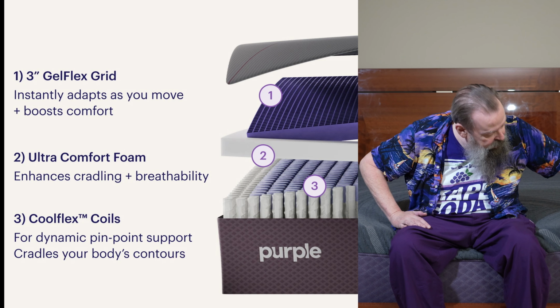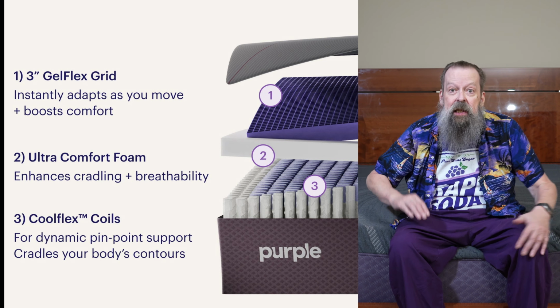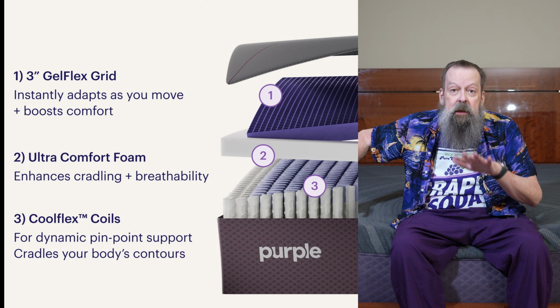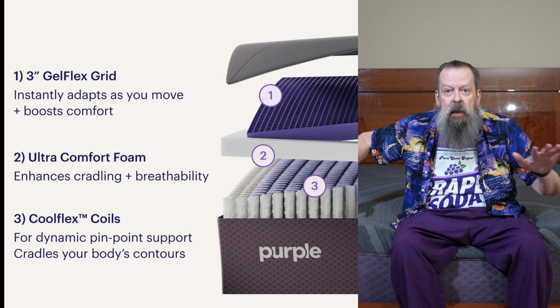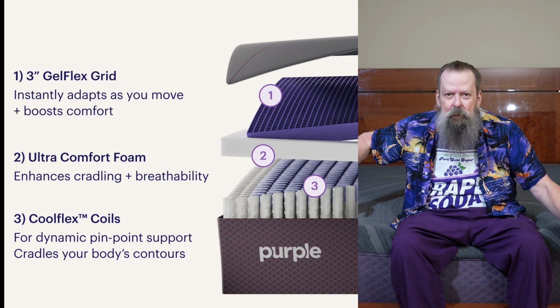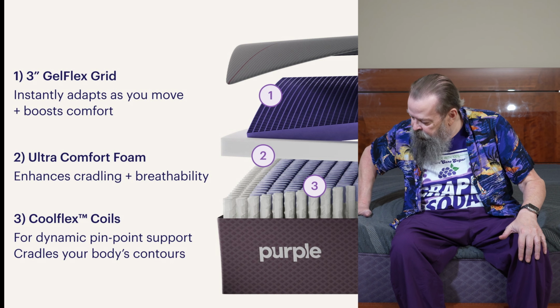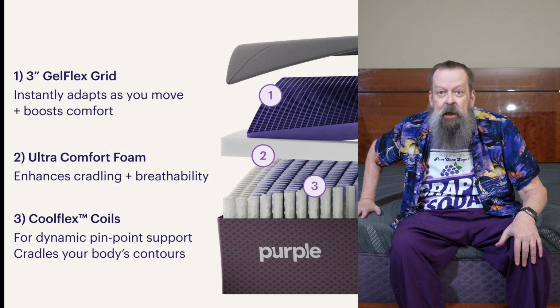The thing about the RestorePremiere is it has 3 inches of that purple grid, whereas the lower price beds, I think the lowest price only has 1 inch, but most of them have 2 inches. But this has 3 inches of that grid, which gives me a lot more room to sleep in, and I'm heavier. By the way, why on beds is the break point always 240 pounds? Because I weigh like 238 pounds. And they always say, well, if you're heavy, over 240, well, I'm almost 240.